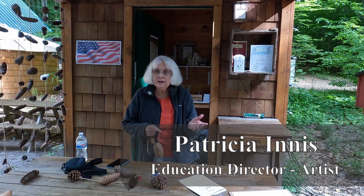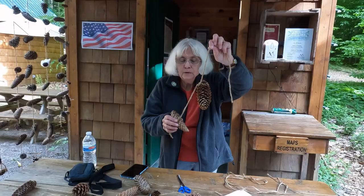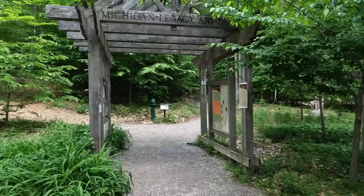And this year we're doing a special environmental art project honoring the men that worked in the logging industry. It's called the Pine Cone Forest, and these are some of the things. We're stringing pine cones together, and they'll be hung in the park in a certain area to create a forest. So everybody's invited to come out and create a string of pine cones and contribute to our forest.